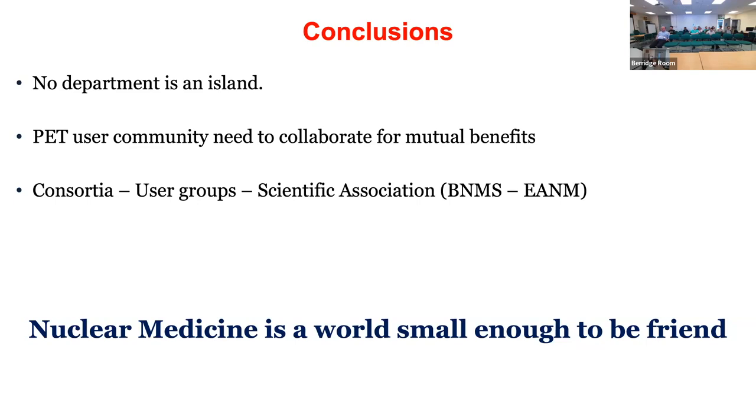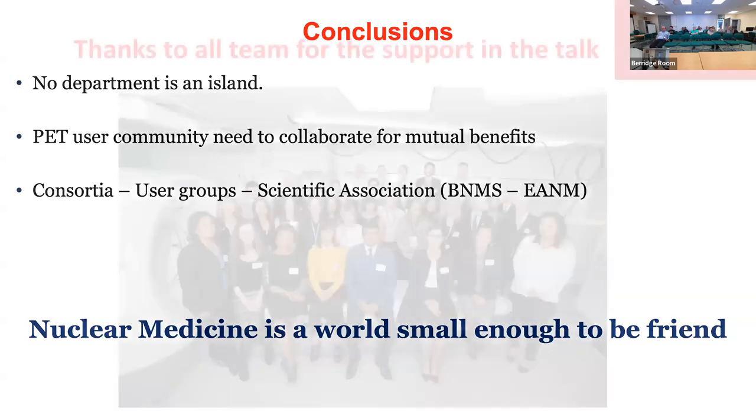This is a phrase that was told to me by a professor of Fenagel, one of the more influential nuclear medicine physicians: the nuclear medicine world is small enough to be friends. I feel that imaging as well is not a very big world, and there can be some places where we need to be friends. It's something I always put in my talks, because I feel that sharing challenges, not only sharing how good we are, is something that can benefit the full imaging community.